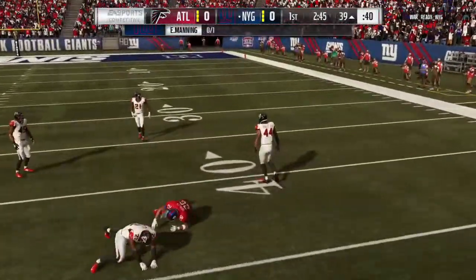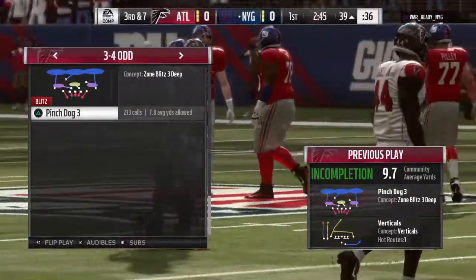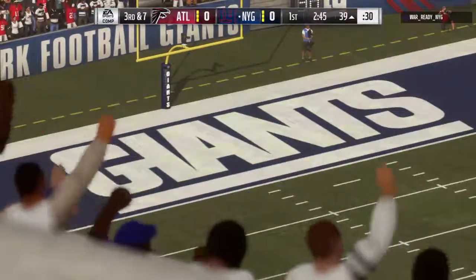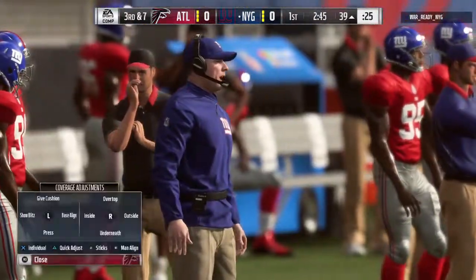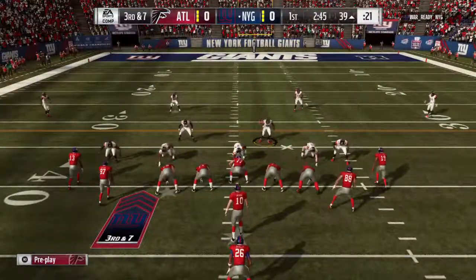Manning going to throw. And incomplete there. A nice hit jars the ball free and brings up 3rd down. Didn't have a receiver open downfield, and as it turned out, couldn't even find his outlet man because of the coverage. It's way too tight. Unable to find anyone open. If they want a first, they need to get the football to the 32 here on 3rd down.